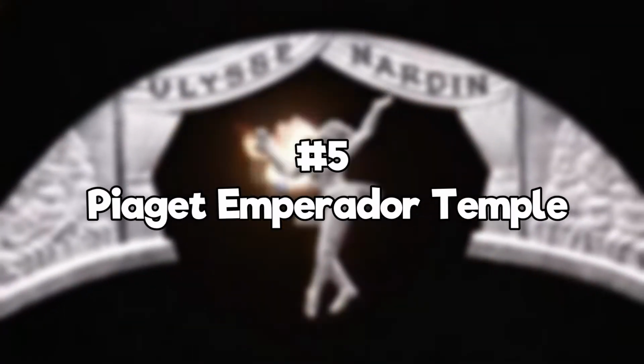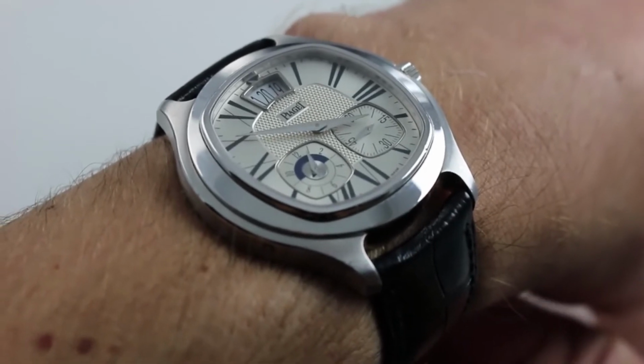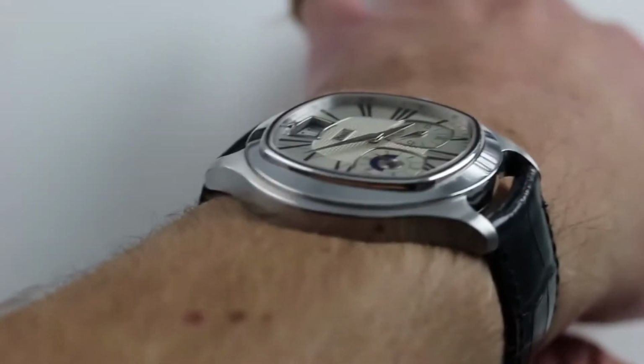Number 5, Piaget Emperador Temple. When a watch costs $3.3 million, you can probably assume it's either a magic transformer watch that turns into a mansion, or a watch covered with obscene amount of diamonds.